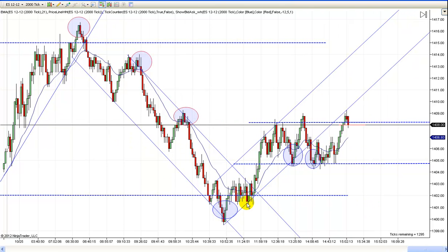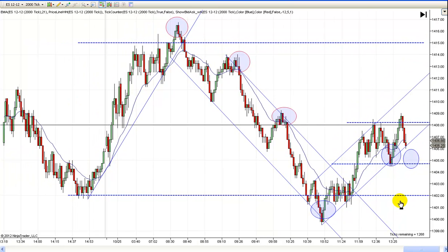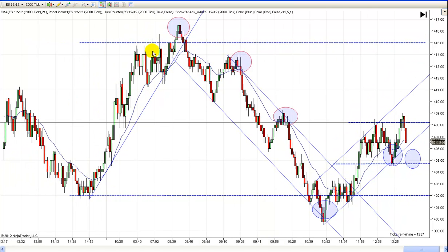I really thought we'd get a better retest than this right here, but what this is really starting to look like is more of a trading range day. The range was really set during the overnight, and we broke below that temporarily during the day, touched the 1400, and I think that's really why we bounced out of here.